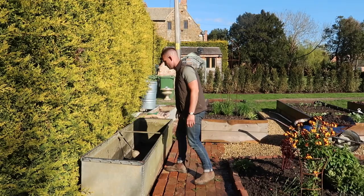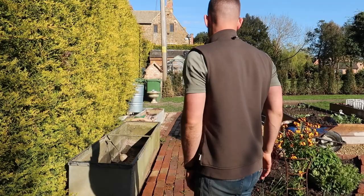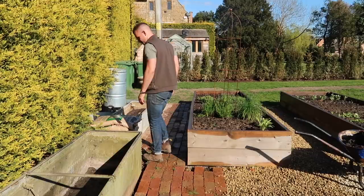Seriously, this is my trough. Oh, you're not getting your hands on that, darling. You have got all your other planting space. That's fair enough. Yeah, you need to clean up later this week. Sounds good.